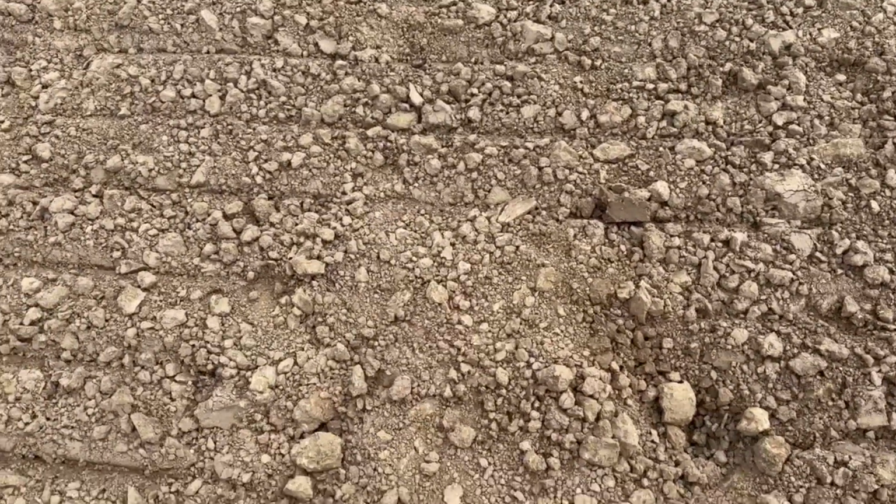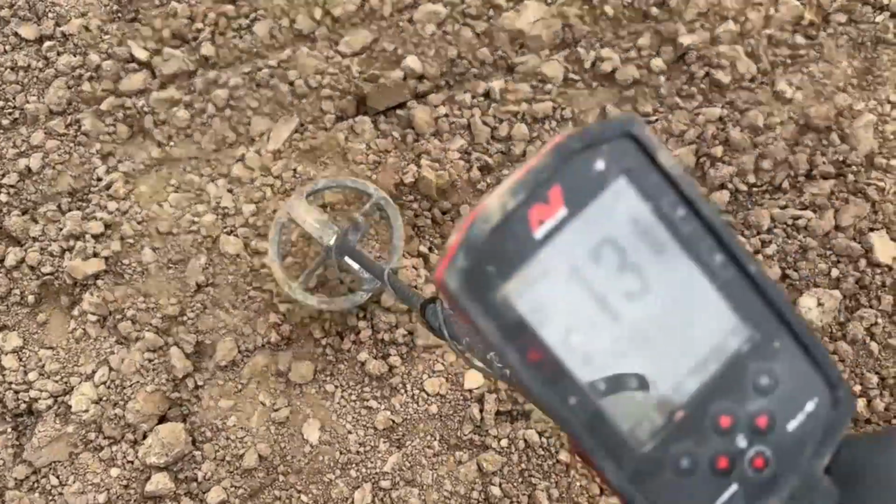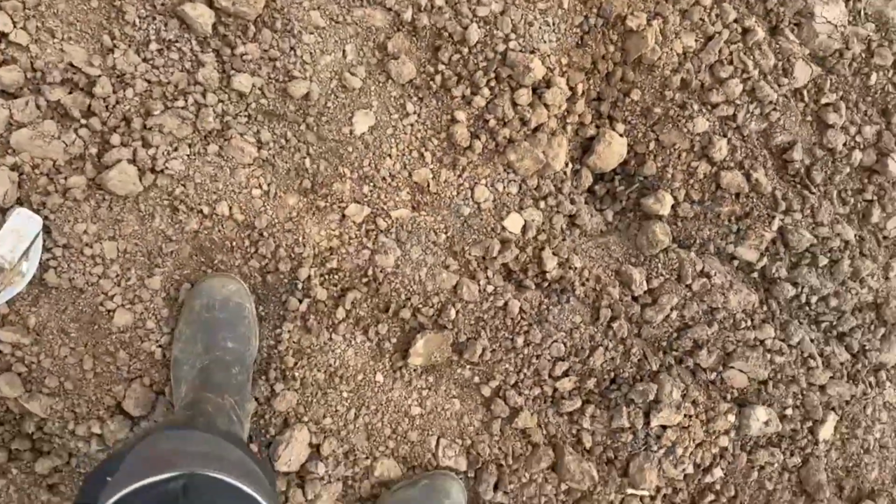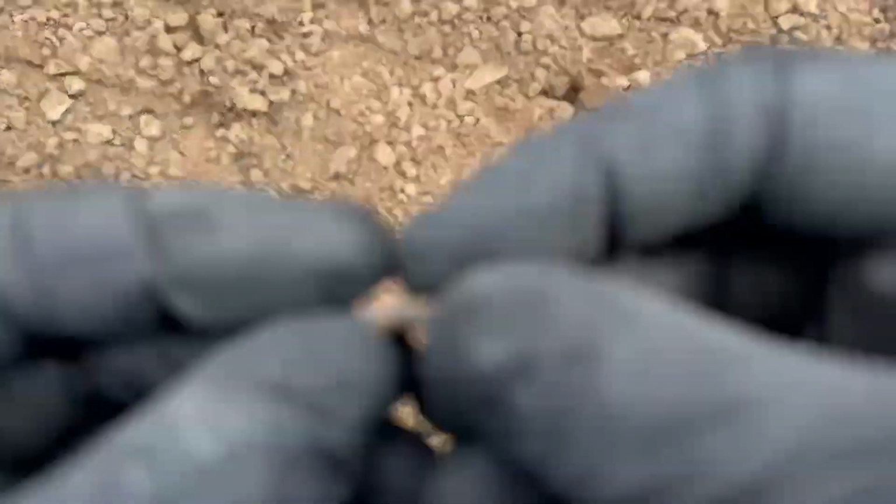Right, guys, I'm just working my way off the field. There's not many people left. I've probably not even got half an hour left on the detector before it dies because it's been raining. I haven't got the R&B on today, but 12s, 13s just there. Park that up and go down. And there we go. A little bit of buckle.